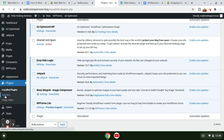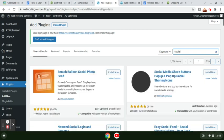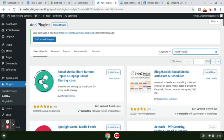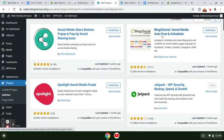So click on Add New. And what you're going to see right now is a list of some recommended plugins that are here. You have featured, popular, recommended. And if you type in a plugin that you're looking for, for example, let's say we want to allow people to be able to share our content online, which is always recommended, you can type in something like social media and you'll see different plugins that pop up. This one's a really nice one right here. Has over 70,000 installations, 4.5 stars, which is great. This one right here has over 200,000.